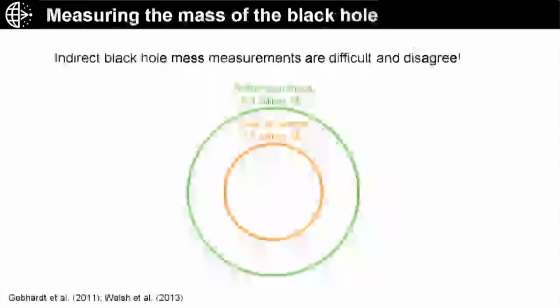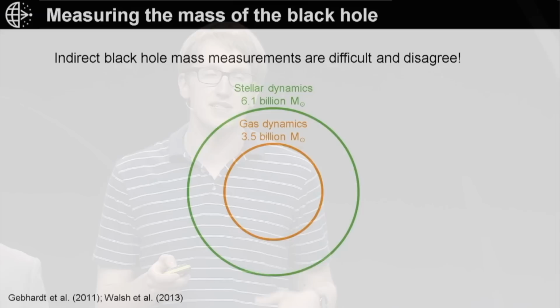So the next part of my discussion, I'm going to talk a little bit about measuring the mass and the size of the black hole. It turns out that measuring black hole mass is actually very difficult because you're really indirectly looking at it. So the best way to do it is with these direct images. And previous methods have really disagreed and are very, very difficult to do.